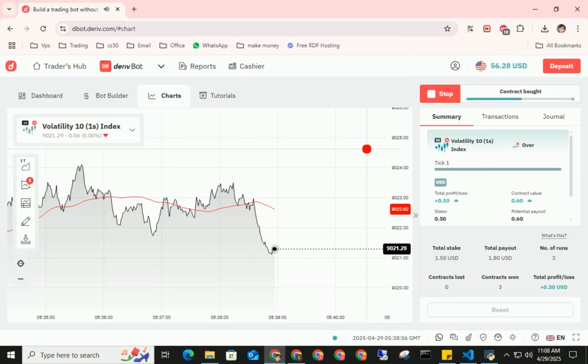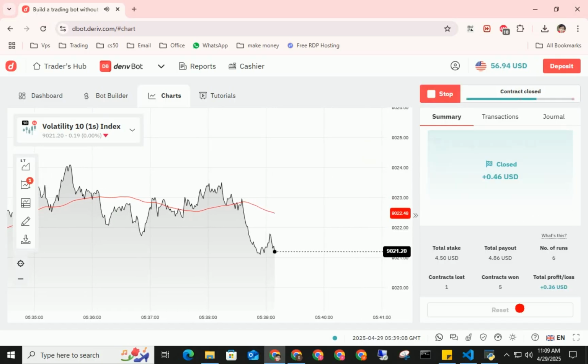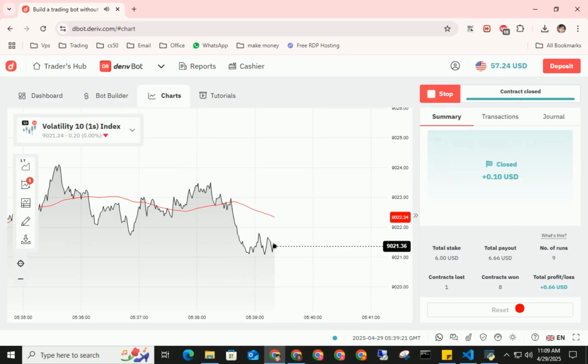If a trade ends in loss, the bot automatically adjusts the next trade amount to recover, and then some. This smart risk management helps ensure consistent recovery and steady gains.